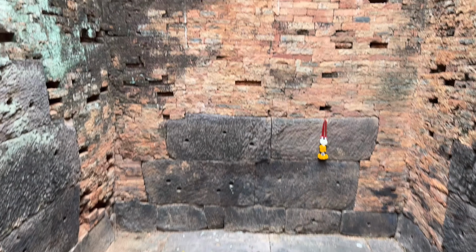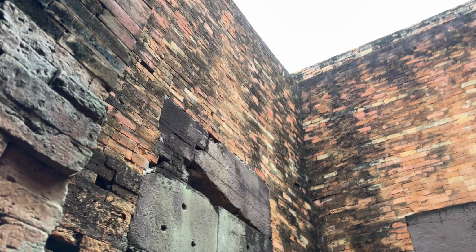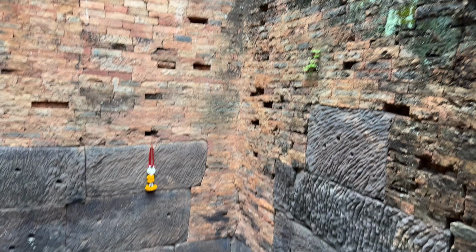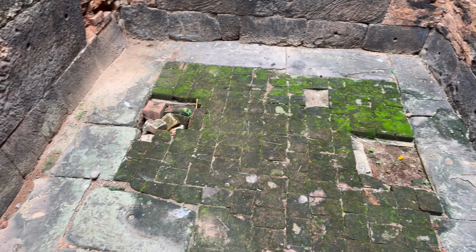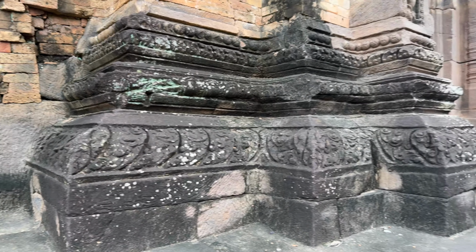All right, and this is the inside. So you can see how they've repurposed some of the sandstone and mixed in there. And the bricks. Okay, so that's the center prong. This is stinking amazing. There would have been a Shiva Linga right here. That would have been a Shiva shrine. So there would have been the main thing there that they would have poured the water on. And then check out over here.